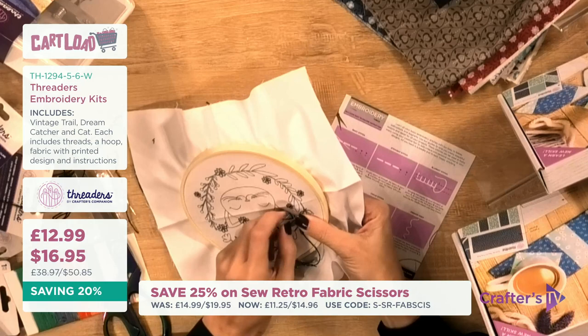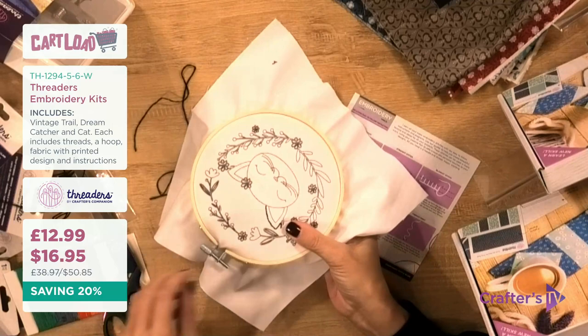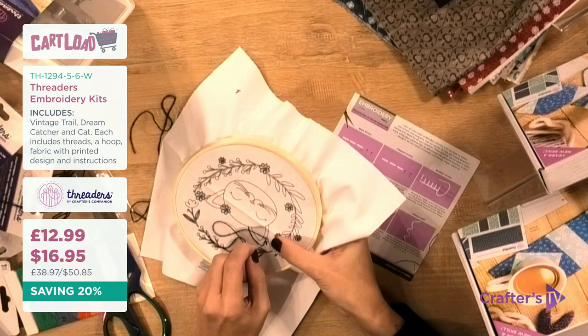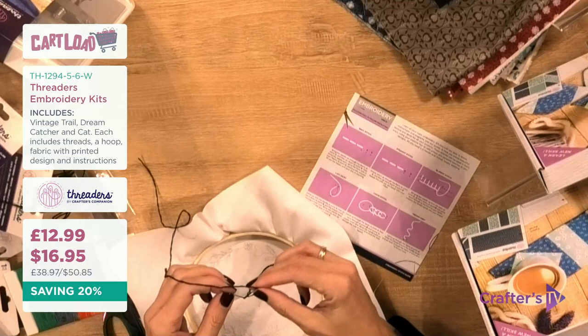So I'm going to just go down here. But as you just move around, you just follow the line of the drawing and just keep poking your little needle through. Make sure that you've got exactly where you want. I'm going to change stitch in a sec because I could literally just sit here all night and just stitch this, but I am going to change the stitch. So I'm going to take my thread out of there.